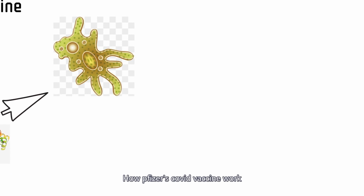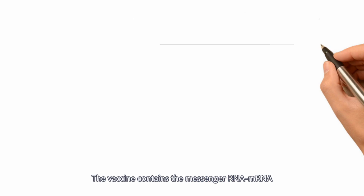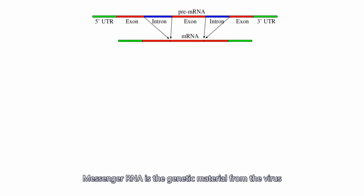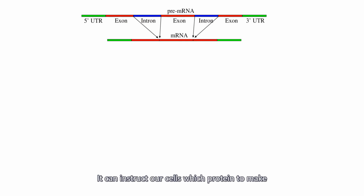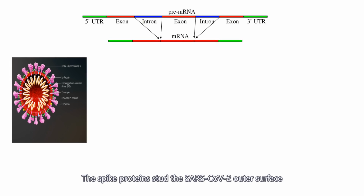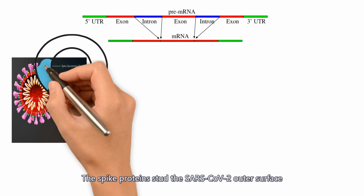How does the Pfizer COVID vaccine work? The vaccine contains the messenger RNA, mRNA. Messenger RNA is the genetic material from the virus. It can instruct our cells which protein to make. The spike protein sits on the SARS-CoV-2 outer surface.